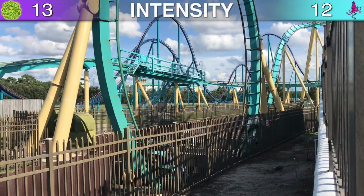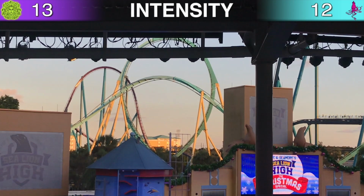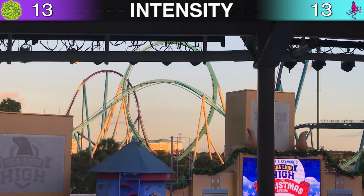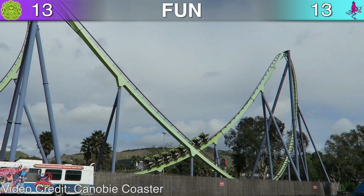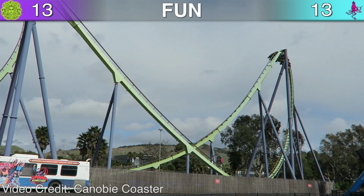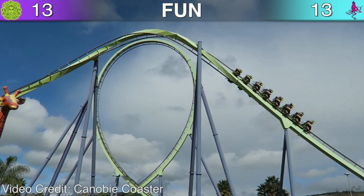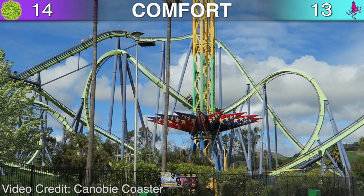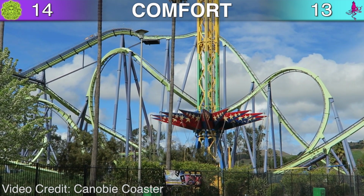Point Medusa. Intensity, on the other hand, isn't even a contest, as almost every element on Kraken is more forceful or whippier than Medusa. Point to Kraken. In contrast, I find Medusa to be the more fun coaster, thanks largely to having less overwhelming positive G-forces and a general floaty and flowy feel, if that makes any sense. Point Medusa. Further adding to Medusa's fun factor is the coaster's comfort, which outmatches Kraken's slightly shakier ride experience.